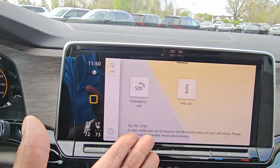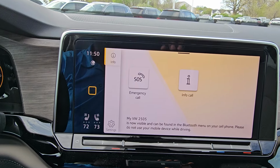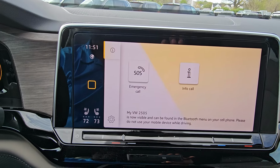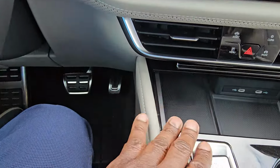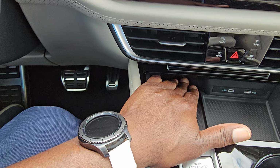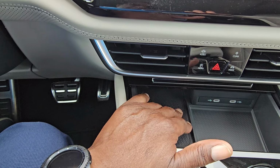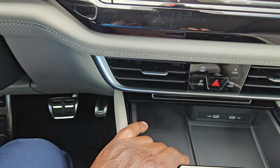We do also have your telephone here, so you can set up Bluetooth. Bluetooth also allows you to do wireless Apple CarPlay, wireless Android Auto on this system. The phone charger is right here for that. So I can actually put my phone in this little storage tray right here with the case on, and it'll usually charge unless I have a pop socket or a loop on the back of my phone.